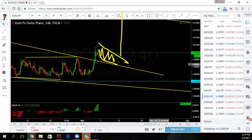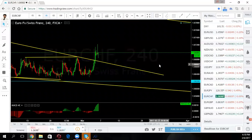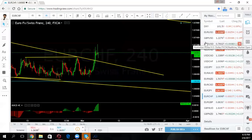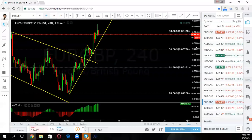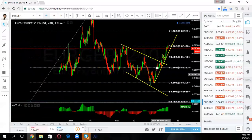Which means all Euro pairs, right? All Euro pairs are looking upside. We said that last week, and I'm telling you the same thing this week. All Euro pairs are looking upside. By the way, the pound, for those of you I showed, the pound is already making an attempt to go, but it's a little too early, right? So all Euro pairs, including this one, are going up.